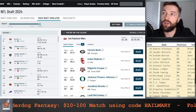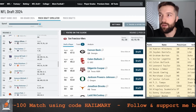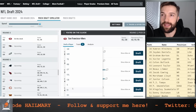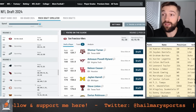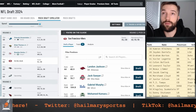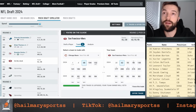Looking at what the Bears have already gotten at this draft, they got Joe Alt and Marvin Harrison Jr. So, I mean, they kind of need an edge rusher as well. Looking at the edge class, Landon Jackson is not the type of guy who I'd go after. To be fair, this team's actually kicking ass. The Bears, they're actually kicking ass. They were getting a ton of pressure. So I'm actually going to move up with the Bears, with the Niners.